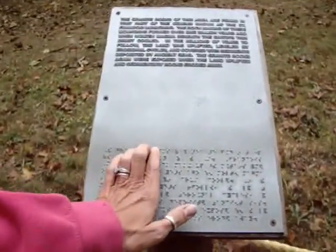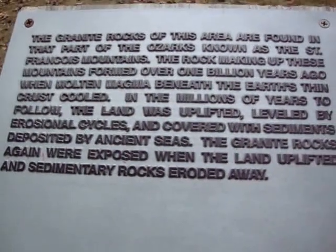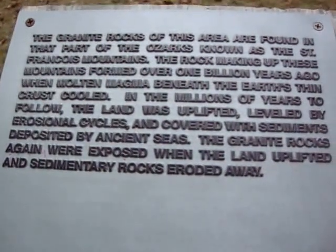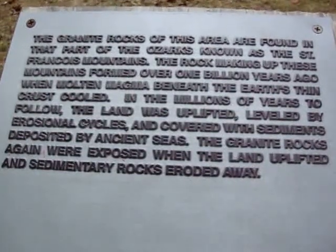This would be an example of where someone can put their fingers across the braille, and that way they know what it says at the top. But this is the granite rocks of this area were found in that part of the Ozarks known as the St. Francis Mountains.